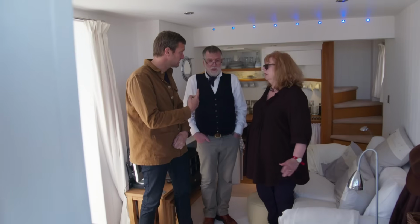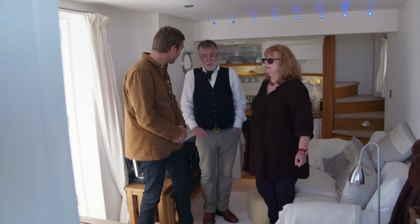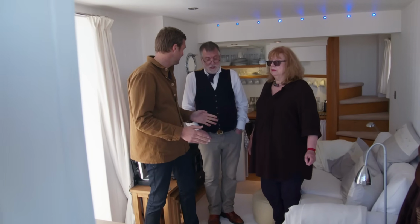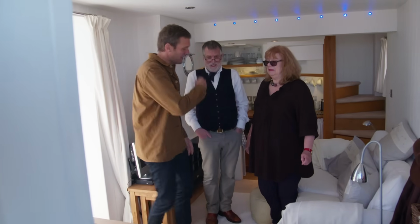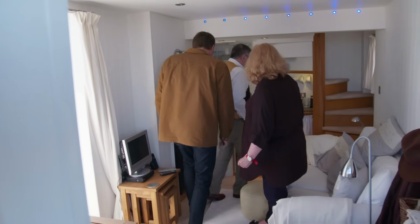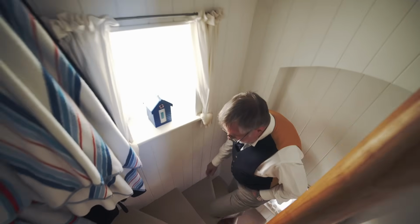You have a toilet? Yes. We have a bathroom. You have a bathroom? A bathroom. But not with a bathtub? Yes, with a bath and a spa and a shower. Made to fit. Come on then, let's go see the bathroom. It's this way. Don't get lost.